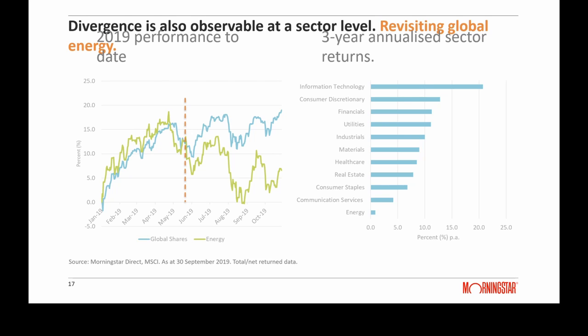So just carving out that sector of energy versus the broader market. And you can see there, generally speaking, it's tracked along okay, but really around June, July, there started to be some significant divergence. What we think is happening there is that there are increasing headwinds around the outlook for global growth, and investors are not really taking seriously the current oil price. Or if I say that another way, they don't think that oil price can be sustained. And therefore, that's obviously going to be a key driver for some of these oil and gas companies.